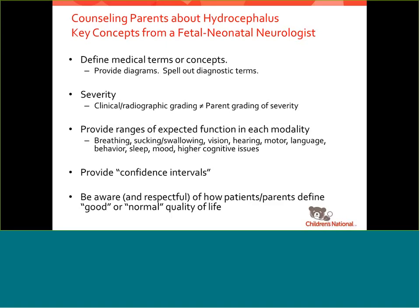And so instead of using severity, I tend to focus more on ranges, areas of function, and what I expect them to achieve or not achieve in terms of the different modalities, because that's a little bit more concrete and understandable. We use the word severe and they can still be ambulatory, but perhaps not independently, and most parents would not consider that horrible.